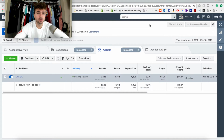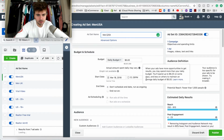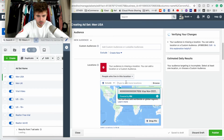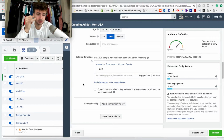Alright, so now we're going to do a quick split test with this PPE. We're going to go ahead and click duplicate, original campaign. Then in here we're going to do men USA, $5 a day. Switch United Kingdom to United States. So you can see in the United States there's a way larger audience for golf. However, like I said at the beginning, you can't be ignorant to the facts, so be sure to test United Kingdom along with that because it was performing well in this.